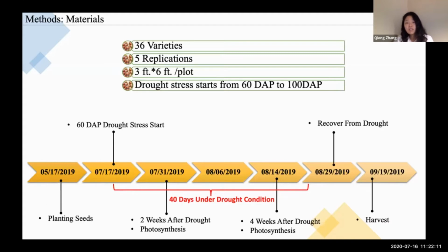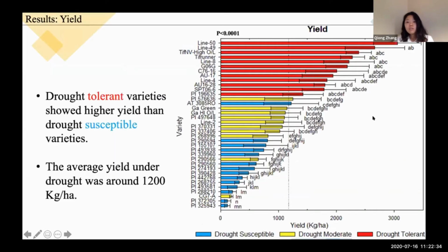We measured photosynthesis and stomatal conductance 3 times: 2 weeks after drought, 4 weeks after drought, and 1 week of recovery from drought. And on September 19th, we harvested pods and above ground biomass to calculate yield and harvest index. From the yield results, we can see that the yield was significantly different between varieties, and we marked the drought tolerant varieties with red bars and drought susceptible ones with blue bars. From this graph, we can see that the drought tolerant varieties showed a higher yield than the drought susceptible ones. Especially line 50 and line 49 maintained a high productivity under drought.